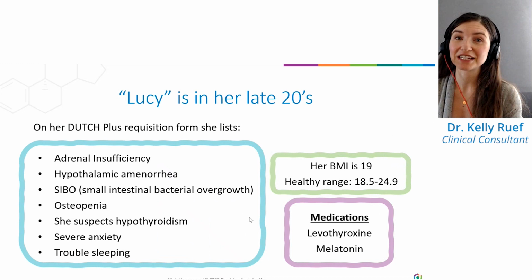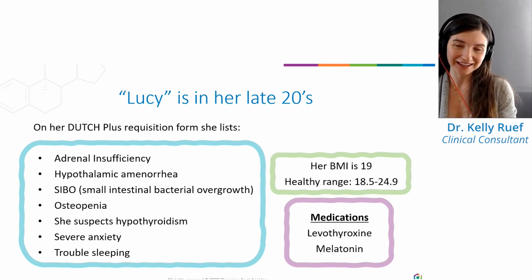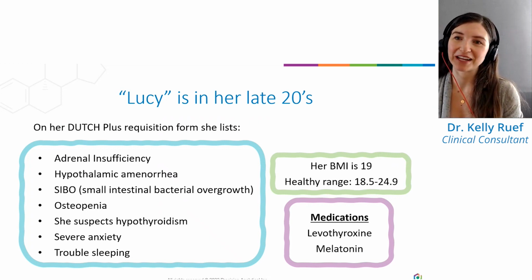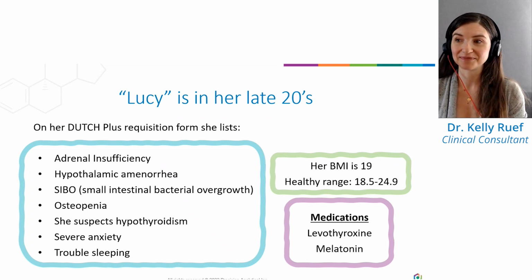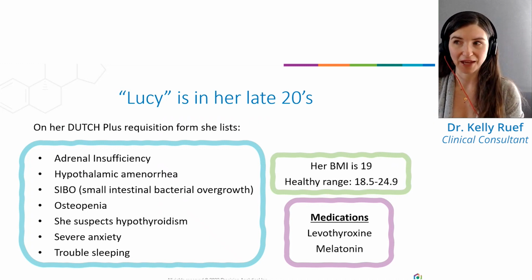All right, so she's in her late 20s. She's young. And on her requisition form, she lists that she's been diagnosed with adrenal insufficiency, hypothalamic amenorrhea, SIBO, osteopenia. She suspects hypothyroidism, even though she's taking levothyroxine. And she says she's got severe anxiety and trouble sleeping.